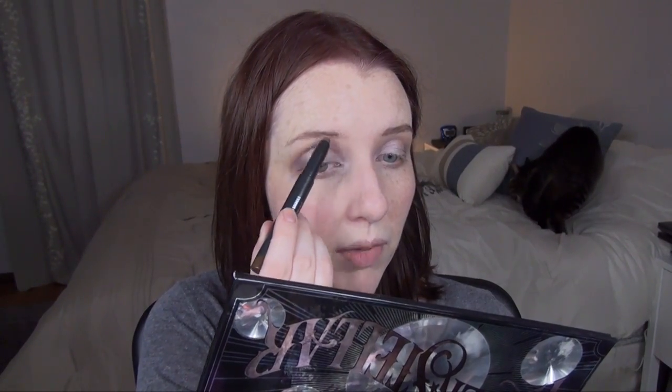But I feel like it really kind of clings to brow hair nicely, gives you a little bit of hold, but it's a little more pigmented than it seems like it should be based on what MAC says it is. I think they said it was sheer, but I wouldn't consider this sheer, would you?